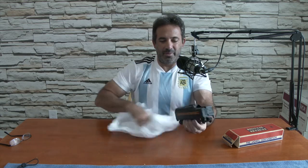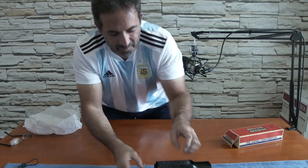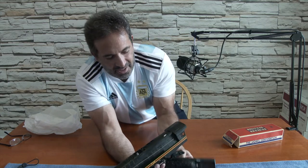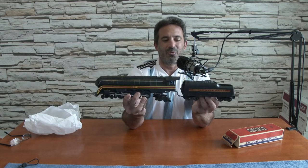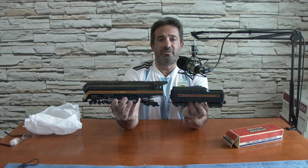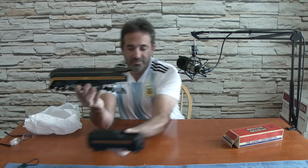So obviously, let me pick them both up. I don't want to do any damage. Bottom, so I don't damage anything, but that's what it looks like. That is a really pretty looking locomotive, right? Steam locomotive, the Norfolk and Western 746. Beautiful.